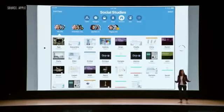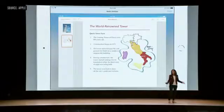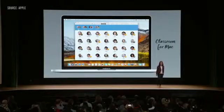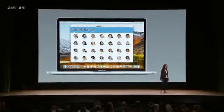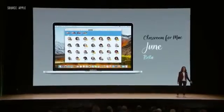Teachers can see what their students are doing on iPad, but they can click in on a specific student, make sure everything's okay, and give additional guidance if they need it. So today, I'm happy to announce we're bringing Classroom to the Mac. Teachers can use a Mac to guide their students working on iPad. Classroom for Mac will be available as beta in June.